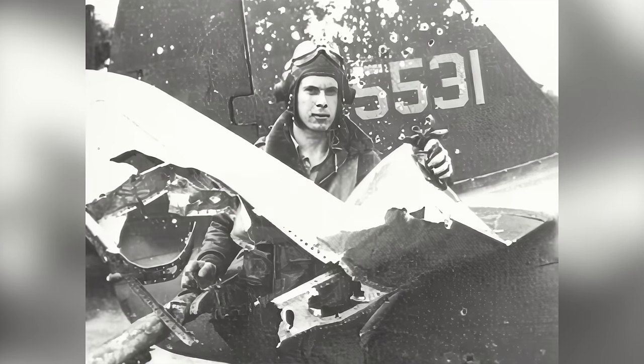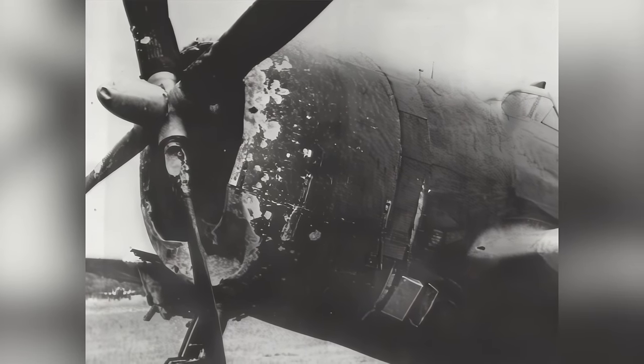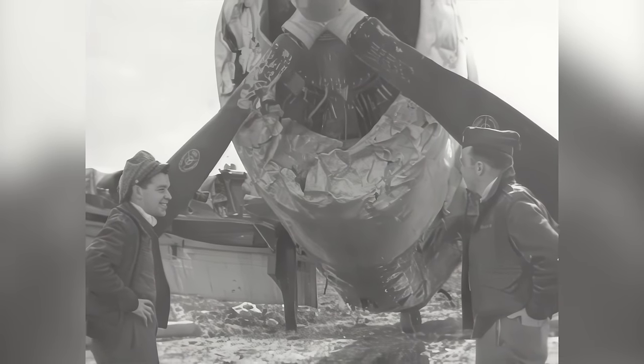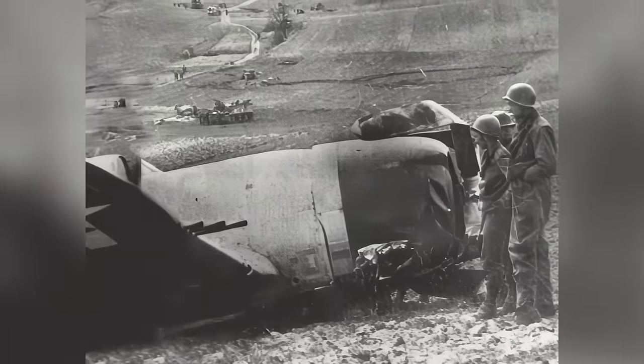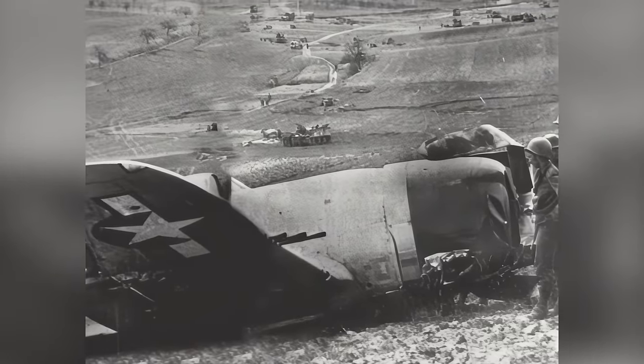Others remember cannon shells severing controls, tearing great gouges out of the cowling. They remember the thumping of the bullets as they slammed into the armor plating behind their seat. And they remember thanking God and Republic for building the P-47 like a brick outhouse. Tough enough to handle the dirtiest of dirty work, and built to survive a Kansas tornado.